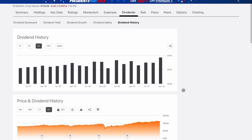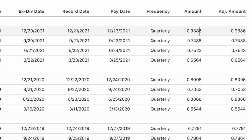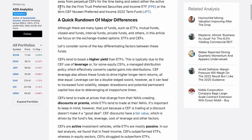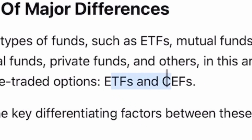The super low expense ratio and the passive index it follows is all fantastic, but just the low physical dividend payments as well as the variability between them is a negative. And here is where CEFs, or closed-end funds, come into play. I really like this article in Seeking Alpha because right here they have a quote-unquote quick rundown of the major differences between ETFs and CEFs.